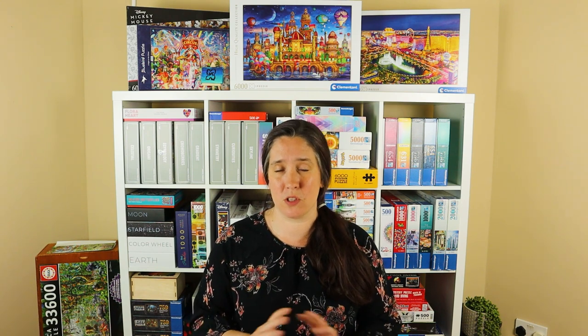And they also had that linen finish on them, kind of woven finish, which I really, really like in a puzzle piece. So I was so pleased with the quality, and I would definitely be using PuzzleYou again when I come to make another custom puzzle like this.